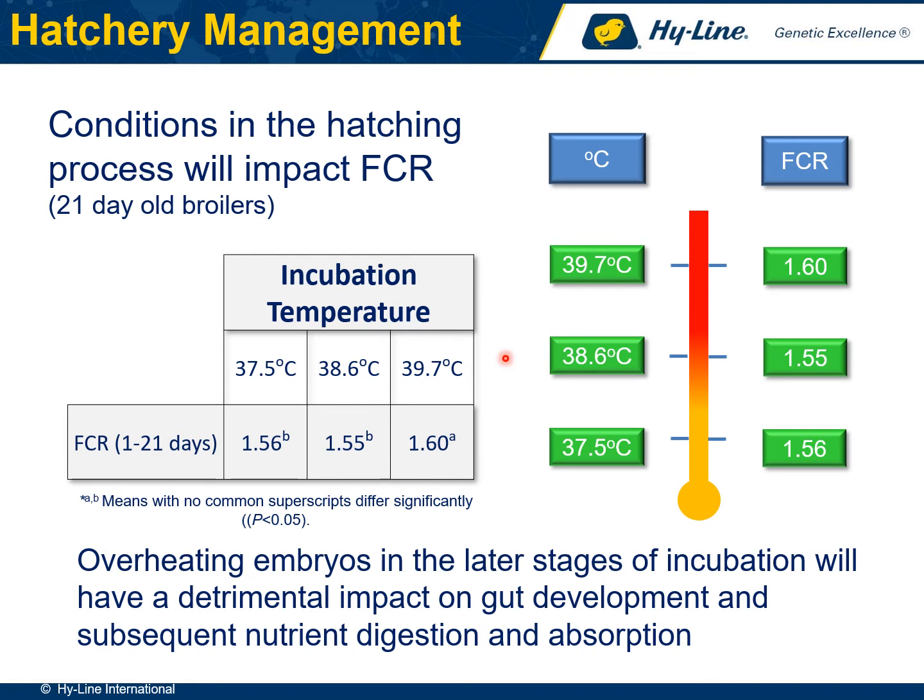This is data that shows the impact of conditions in the incubation process on broiler feed efficiency. And it shows that feed conversion ratio at 21 days of age was significantly compromised in birds that were derived from hatching eggs that were kept at higher incubation temperatures. And it shows that overheating embryos in the later stages of incubation, even for a short period, can have a pretty negative impact on gut development. And of course, that's going to impact then on nutrient digestion and absorption. So what we do within the incubation process can have a lasting impact on feed efficiency for the rest of the bird's life.